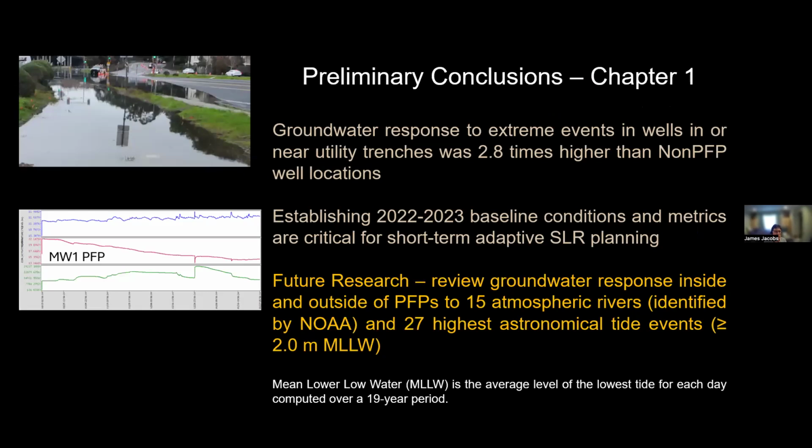So these are my conclusions, that we're trying to establish baseline conditions, and we noted that the groundwater response on average in the utility trench was about 2.8 times higher than in non-utility trench areas, the non-preferential path locations.